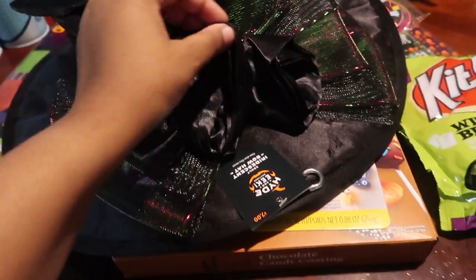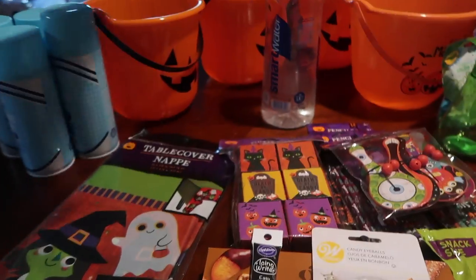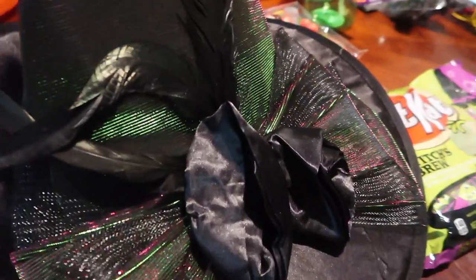Got this feather and this black. Well, this is gorgeous. This is one of them hats that you put a bag around and you hang up in the closet, or you put it in a hat box and you label it Halloween because you don't want it to lose its shape.